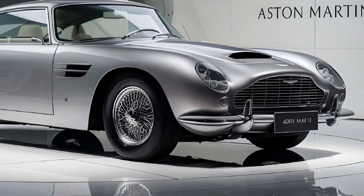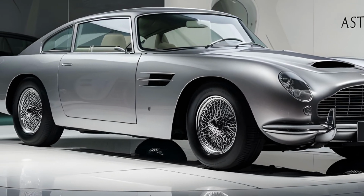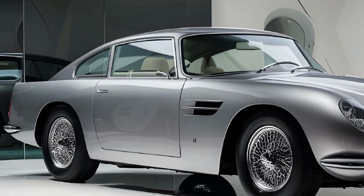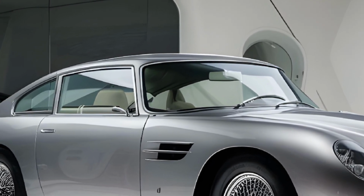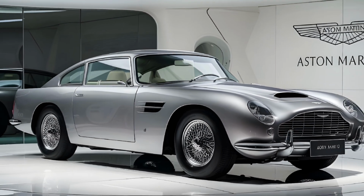The gadgets in the movie version, like the revolving number plates and hidden machine guns, might not be standard, but they sure do add to the legend of the DB5. So, there you have it, the Aston Martin DB5. A car that's as much about the experience as it is about the drive. It's a perfect blend of beauty, power, and history.